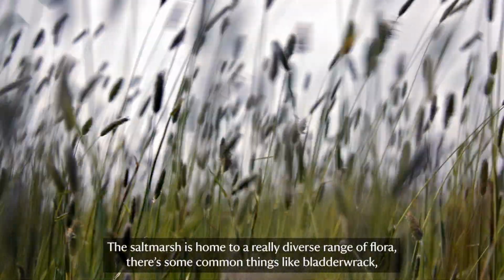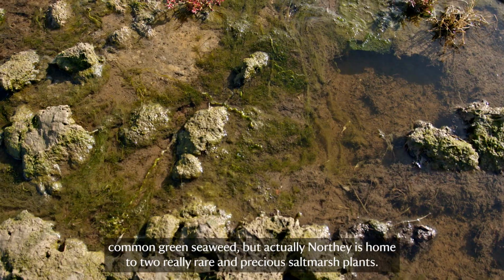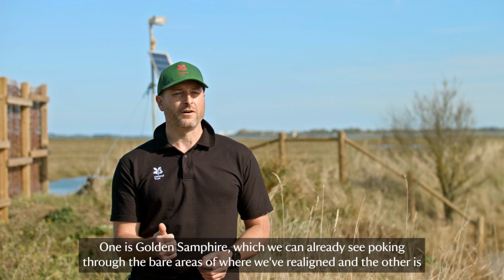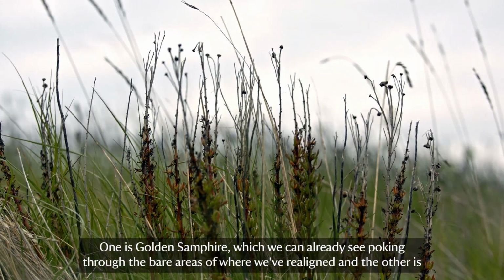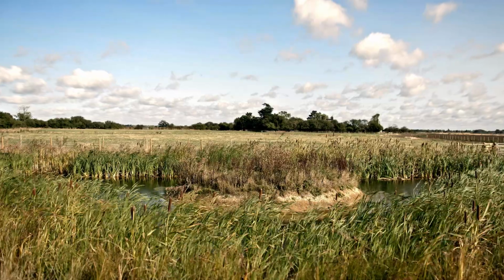The saltmarsh is home to a really diverse range of flora. There's some common things like bladderwrack, common green seaweed, but actually Northey is home to two really rare and precious saltmarsh plants. One is golden samphire, which we can already see poking through the bare areas of where we've realigned, and the other is shrubby sea blite. Those provide a really incredible ecosystem just here on Northey.